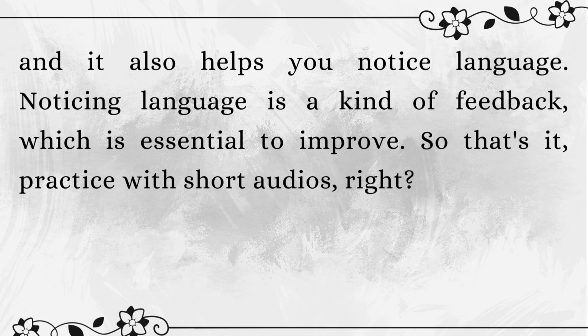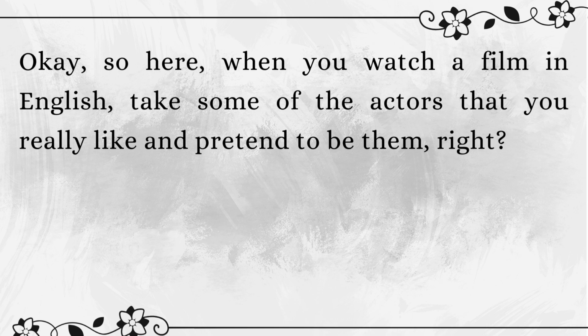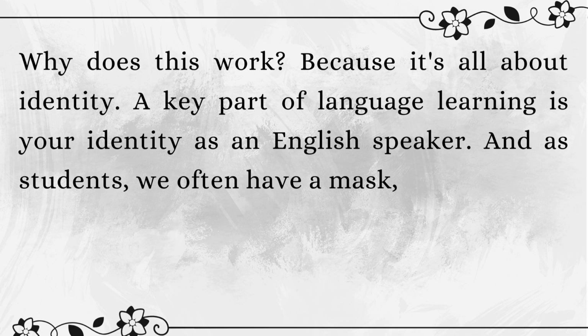So that's it, practice with short audios, right? The next one is really fun, and it's about imitating your favorite English-speaking actor or actress. So here, when you watch a film in English, take some of the actors that you really like and pretend to be them, right? You're copying their body language, their gestures, their facial expressions, their accent, their voice, their words. You're copying everything.